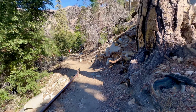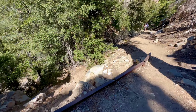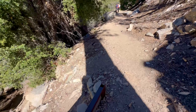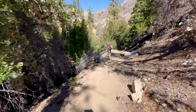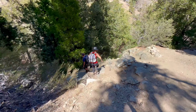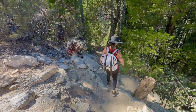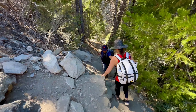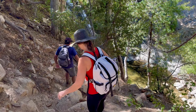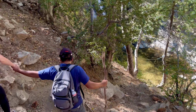When you come to this point, and you see this big tree, this is the first way down, but I think it's steeper and it's a lot more gravel and loose leaves. Come a little bit further past that rail where Heidi and Brian are on another 100 steps, and this path is a lot easier. Oh, good looking pool at the bottom.